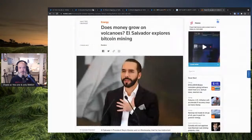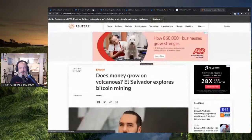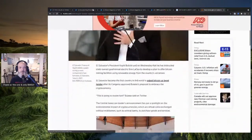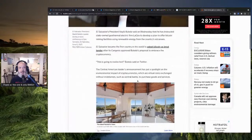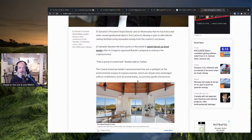No, not like that. Like this, what I started off joking about today. Does money grow on volcanoes? El Salvador explores Bitcoin mining. El Salvador's president said on Wednesday that he has instructed state-owned geothermal electric firm LaGeo to develop a plan to offer Bitcoin mining facilities using renewable energy from the country's volcanoes.